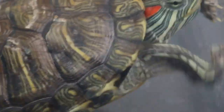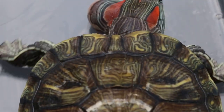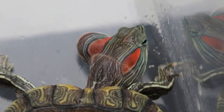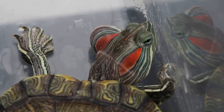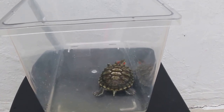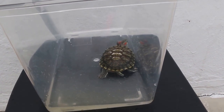If you have a small tank, then you cannot afford to let it be dirty. There should be an area for the terrapin to dry up, and some sunlight if possible. So if you have a small tank like this, which is a bit too small, then try to change water every day and give a basking area, not those pebbles. Pebbles are hard for him to climb up there.